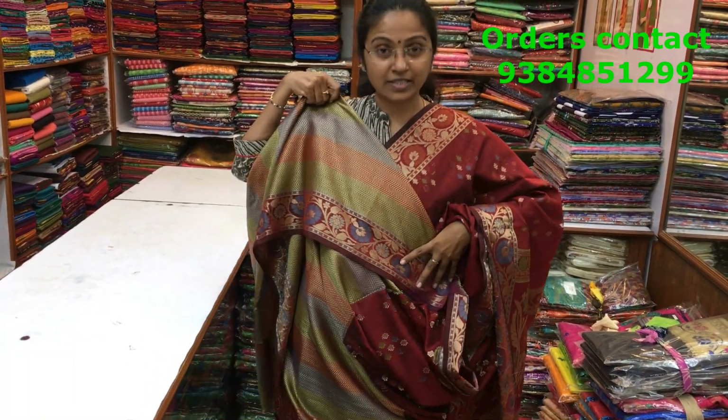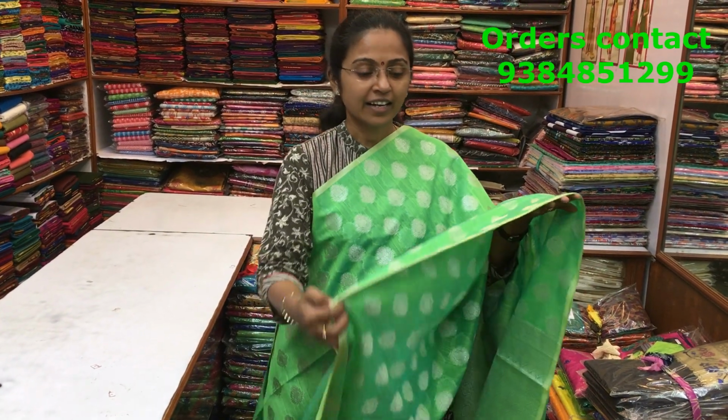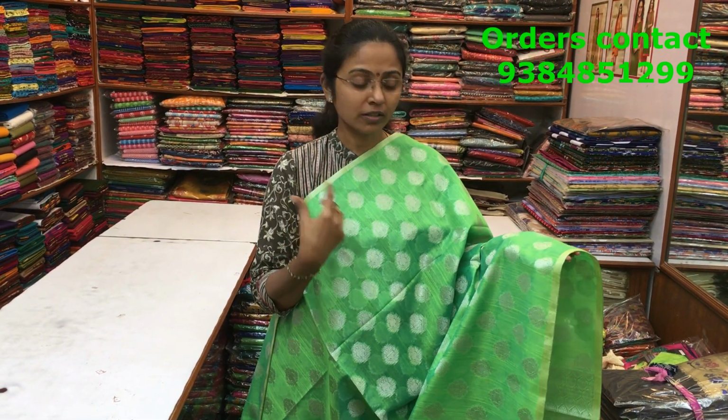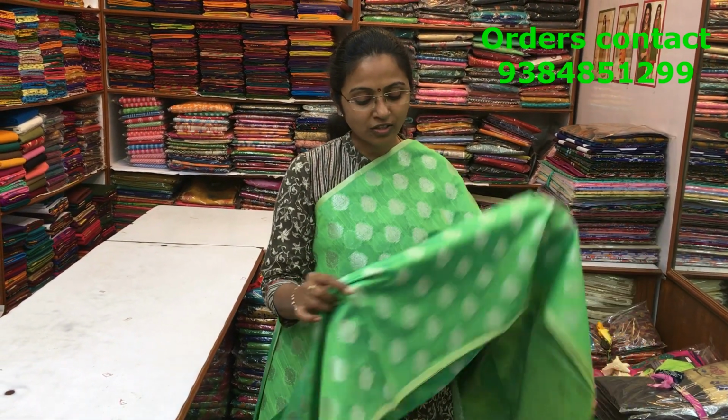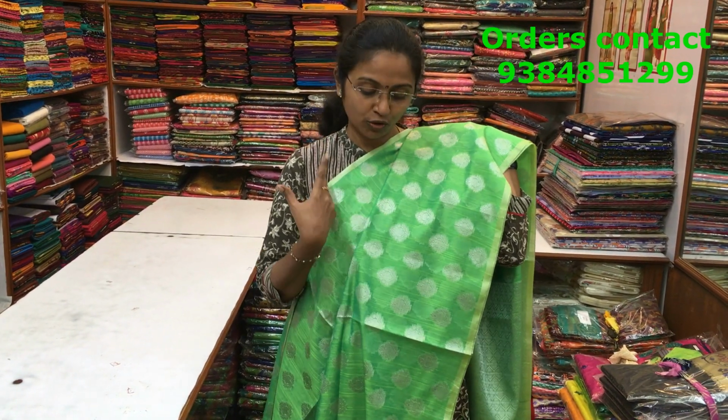This is the blouse of the saree, and the price of the saree is 1660. It's a beautiful green color saree. Both the sides we have a simple silver lining border, and the material of the saree is really very flowy and nice. You can do a single pleat or you can pleat it.